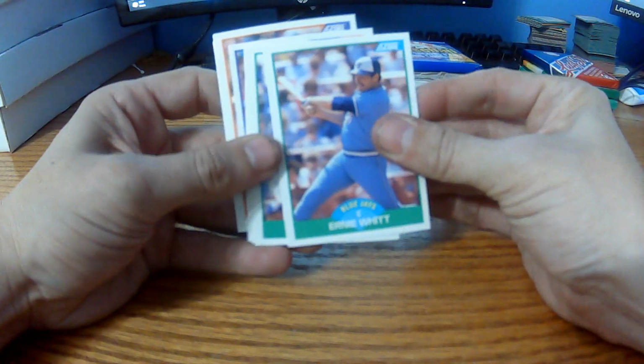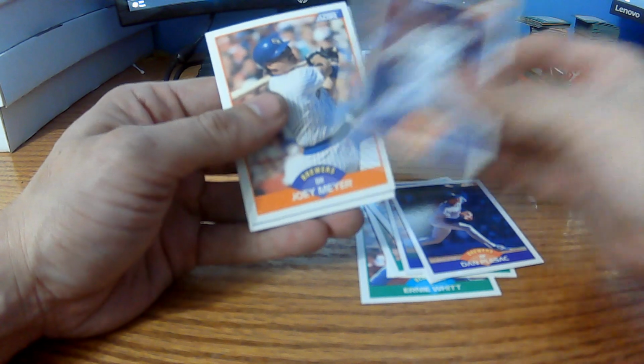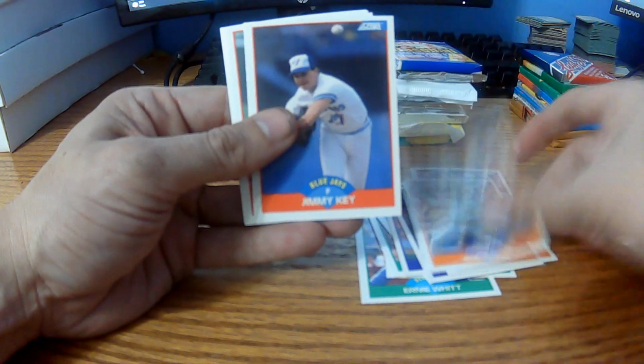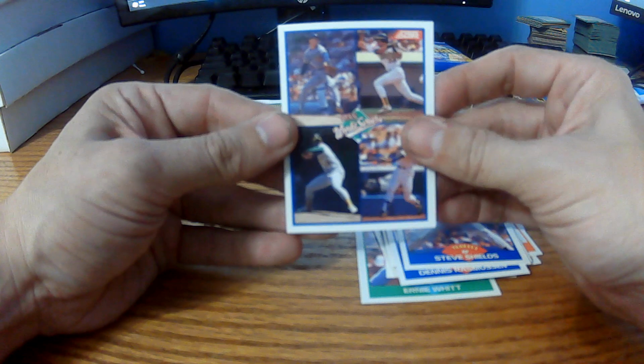And we start off with Ernie Whitt, Vance Law, Cal Daniels, Ozzie Virgil, Jeff Reardon, Dan Plesac, Bruce Hurst, Joey Meyer, Alan Ashby, Bob Kipper, Jimmy Key, Todd Burns, Joe Magrane, Dennis Rasmussen, Steve Shields, and then the World Series card for the Dodgers and A's.